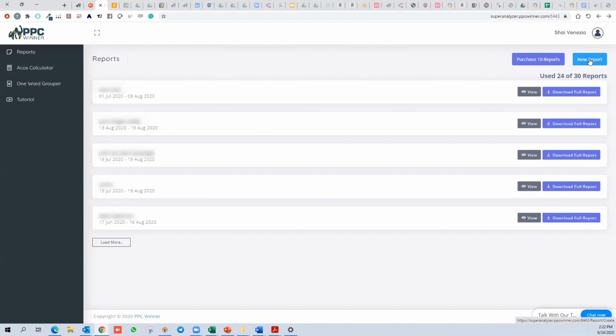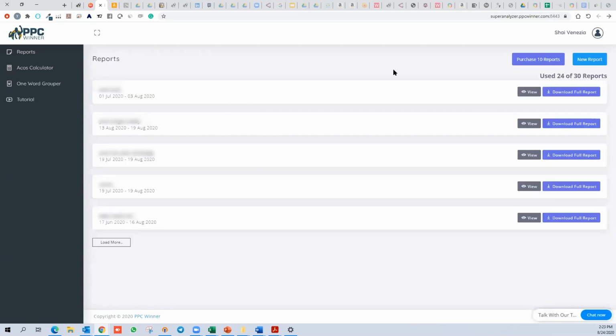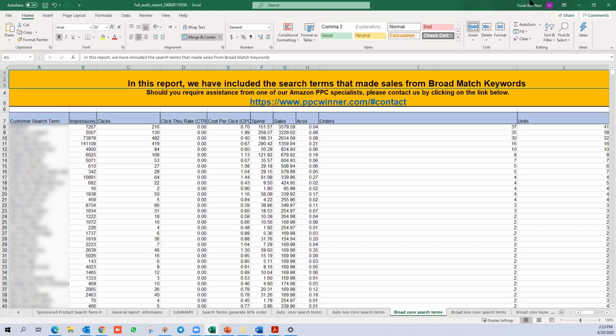You have here the ability, if you're a new account, you will have no reports. So you press on new report, you give the report a name, you upload the file, which I just explained. And by pressing save, automatically, within less than a minute, you will have the reports ready. By pressing on view, you will get to a dashboard like this. By pressing on download, you will get the full file with all the information that you want, like this.